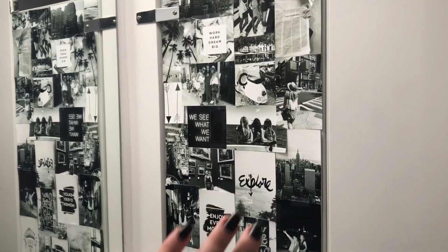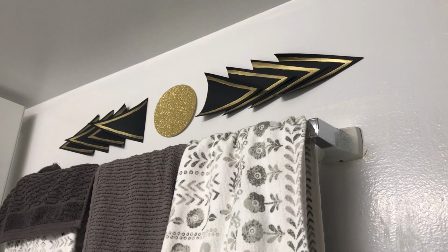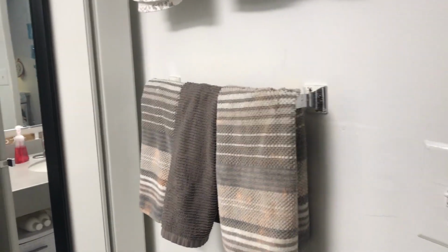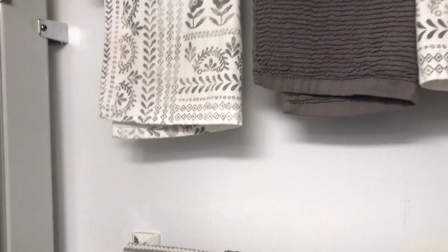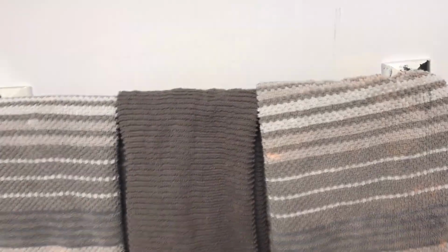And then we have this cute little wall of photo things, which you'll see a lot throughout the rooms. Then we have our little thing up there, and then we have our towels. So we each have our own towel, and then there's two extras for wiping up the counter. So this one's mine. I don't know who else is whose, but these two in the middle we use to wipe the counter with, because you don't want to use your face towel for that.